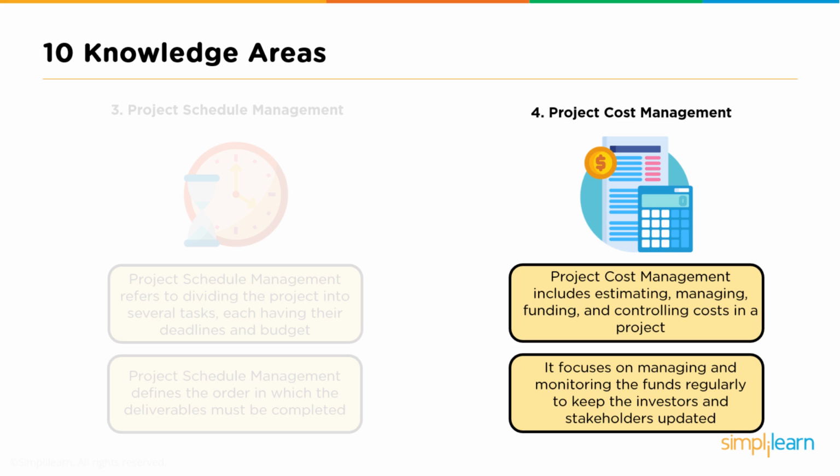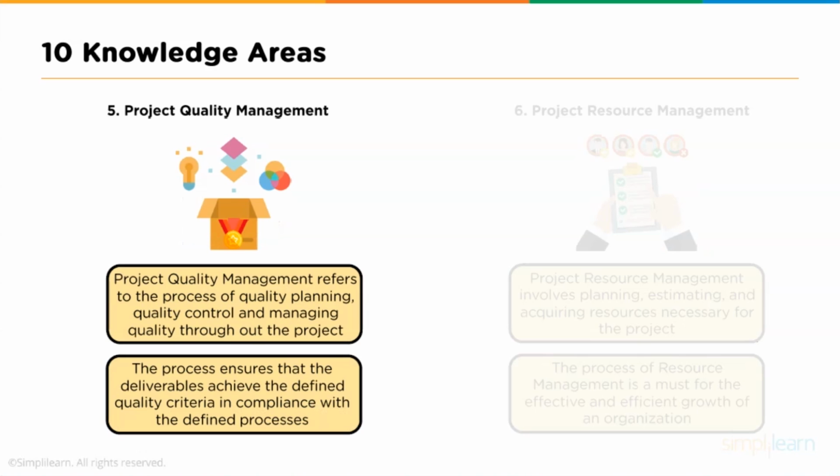It focuses on managing and monitoring the funds regularly to keep the investors and stakeholders updated. This involves estimating, budgeting, and monitoring of the project cost. Project quality management refers to the processes of quality planning, quality control, and managing quality throughout the project. The process ensures that the deliverables achieve the defined quality criteria in compliance with the defined processes.